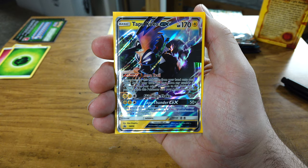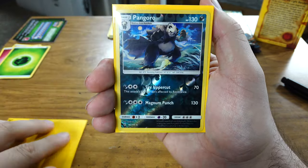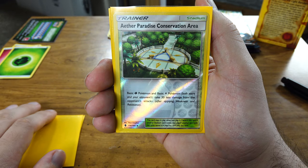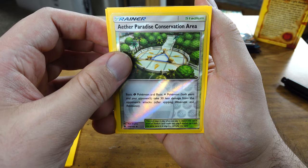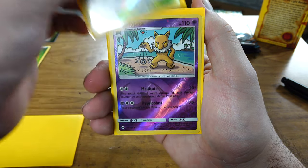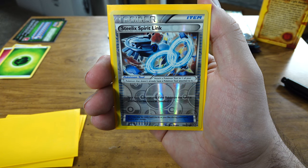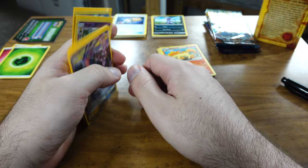Alright, let's take a look at what we managed to pull. Obviously, the shiny Tapu Koko GX. Then the reverse holo Pangoro, which is actually pretty dope looking, to be truthful. Then we had an Aether Paradise Conservation Area. I can't, it's late. Reverse Holo Hypno looks pretty dope. I think I might already have him though. And then a Reverse Holo Steelix Spirit Link. So, not much there tonight.